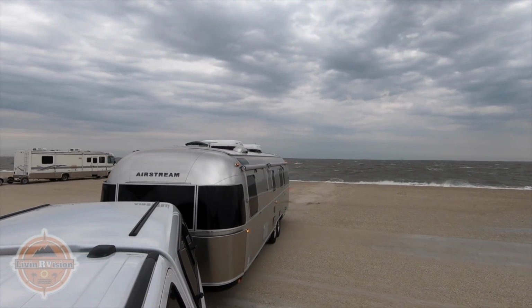We came down to what's called Casperson Beach. A really, really unique and cool looking beach from what we've seen so far.